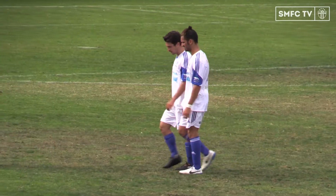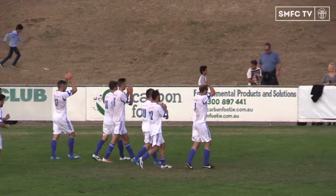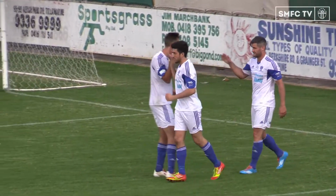Trying to turn a positive look out of this, we've gotten 3 points at Green Gully, we've scored 5, and we're 3-0 in the league. So overall, it must be a good position to be in. Well, it's a better position to be in than probably at the bottom of the league, yeah, granted. But we still have to look at it from a sensible point of view that some of these games could have gone the other way.